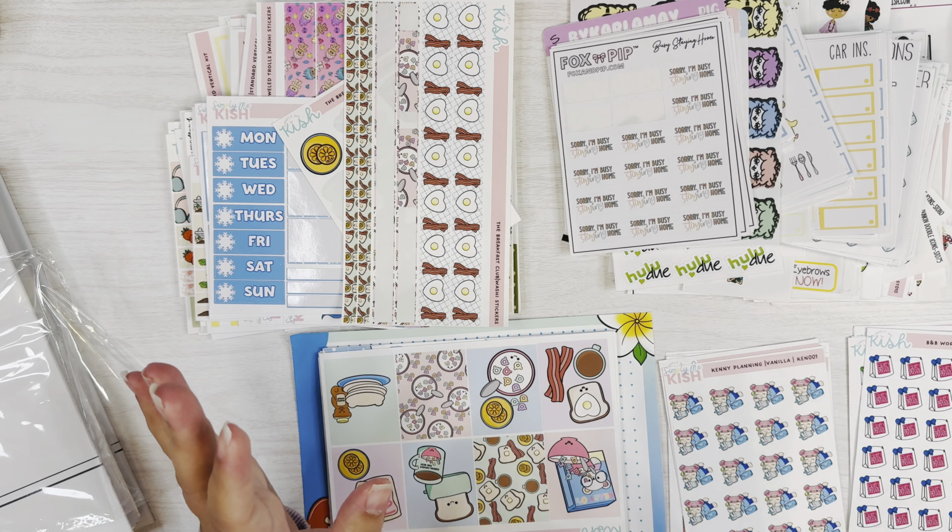And let's see. Man, the quality of her stickers. Because I've been getting stickers from her for like 10 years, I'm not even exaggerating. But like, so different. So good. Oh my goodness. I love the quality of her stuff.